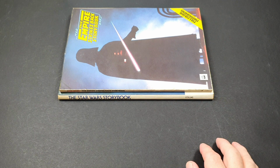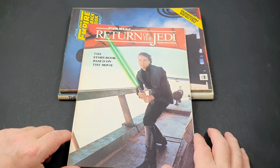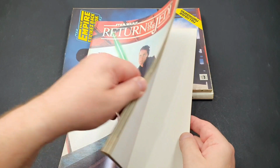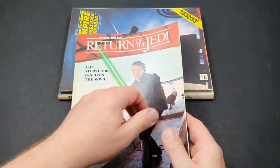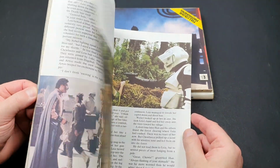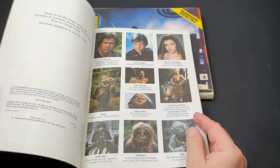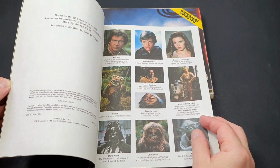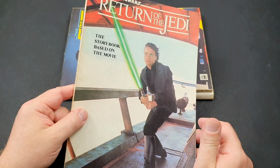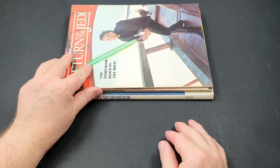Now for Return of the Jedi, things got a little bit mad. So I've got various editions here. So this is the first one, which is a softback again. And this is the similar format to the ones that we just looked at. The story of the movie with some great stills there. The obligatory cast photo at the start. As I said, the very similar format. And this one is 1983. Now this is actually the American one, the American edition published by Scholastic.